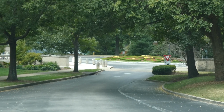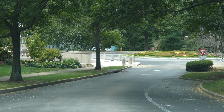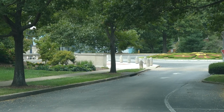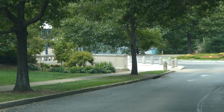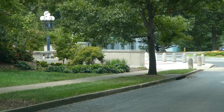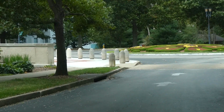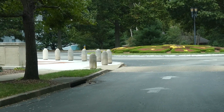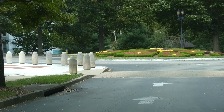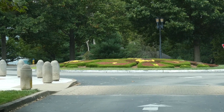Well, I'm up here at the Capitol building, just kind of driving around. Been up here a little while, but I thought it's such a perfect day that I would go ahead and film a little bit.